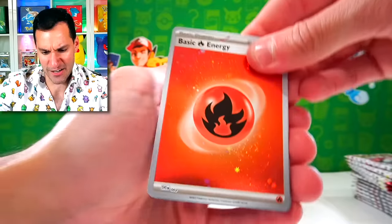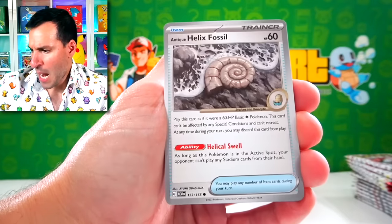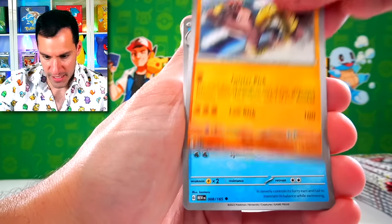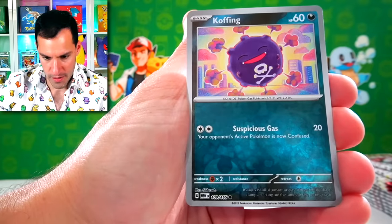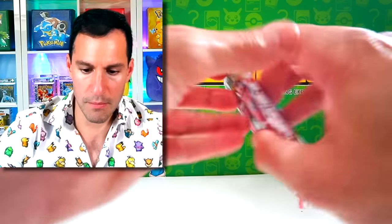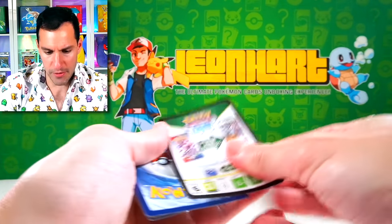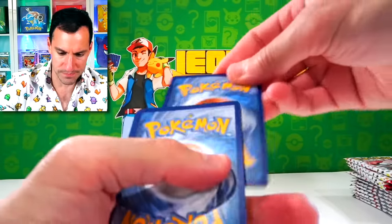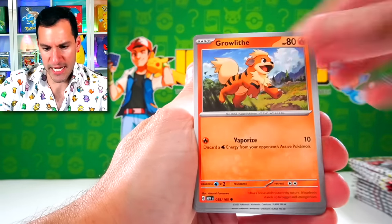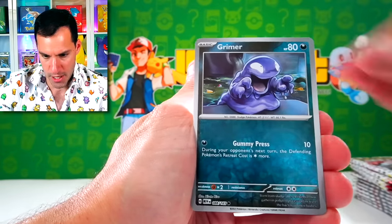So moving on to the next pack. And we have a Lightning Energy. There's fire! Yes! Fire! I feel like we are getting close to getting all of those energies, but maybe not. Hitmonlee, Wartortle, Hypno, Koffing, Metapod, Dodrio. Moving on! Next pack. Let us see what we can do. There's the code for that one. Water Energy. And away we go. Bulbasaur, Dratini, Growlithe, Geodude, Arcanine, Kingler, Snorlax, Cloyster, Grimer.